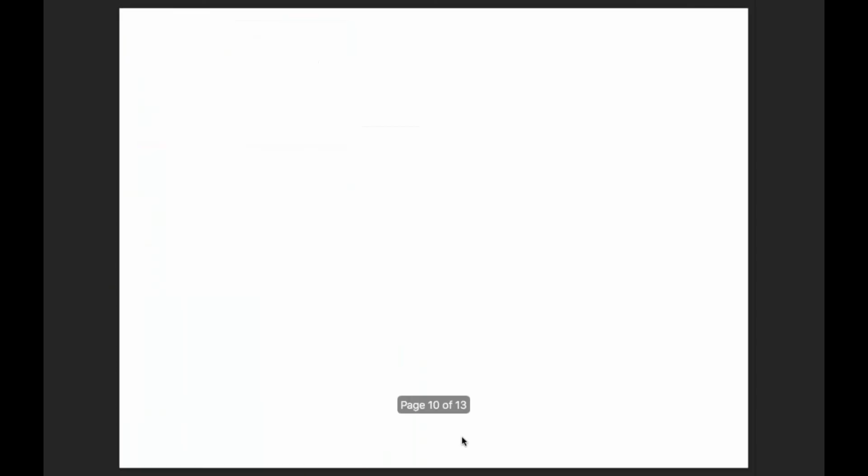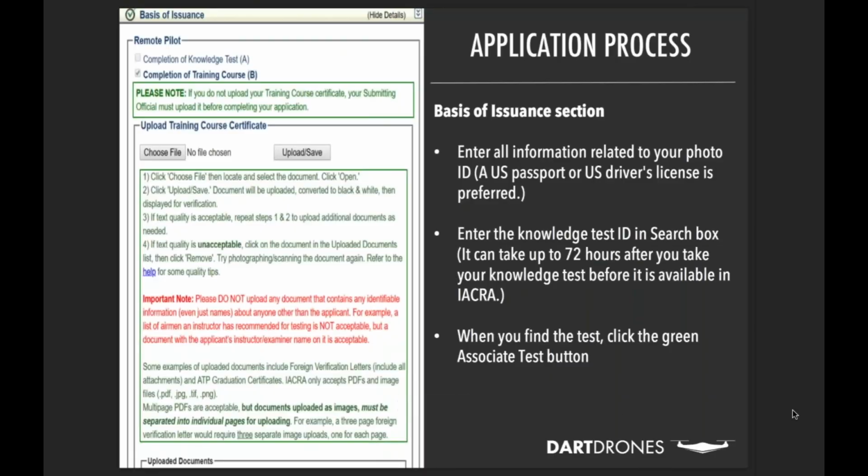Once you hit save and continue on that little block, then it's going to take you down to the last little section for remote pilot. And again, if you went to the FAA Test Center, you took the full 60-question Part 107 knowledge test, you are going to click on the first block that says completion of knowledge test. Once you click on that, it's going to give you an area where you can then input the reference number that's going to be on your test report. So once you go ahead and click on that, you'll enter your reference number in there in the block provided. You will not need to upload any additional documentation for this one.